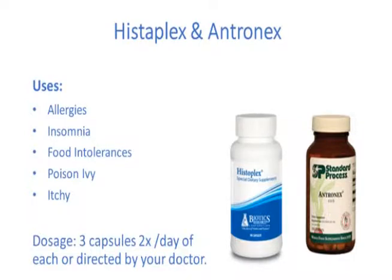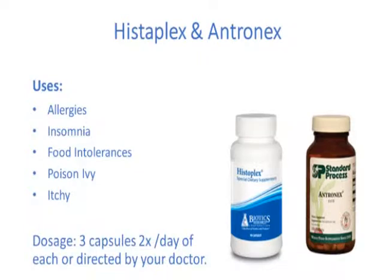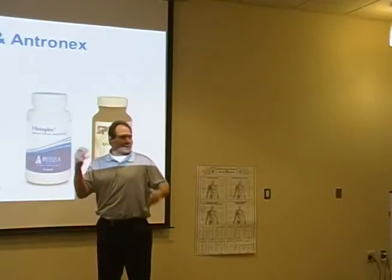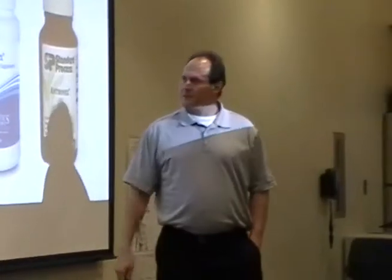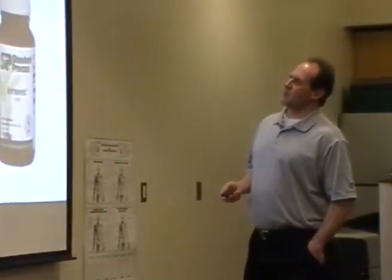Histoplex and Antronix, which are basically for allergies, insomnia, food intolerances, poison ivy, itch, all that stuff. Even sleep. What do we usually give kids? You give them Dimetap to go to sleep. It's an antihistamine. Give kids antihistamines to go to sleep because they're all revved up. I don't agree with it, but that's what they do.